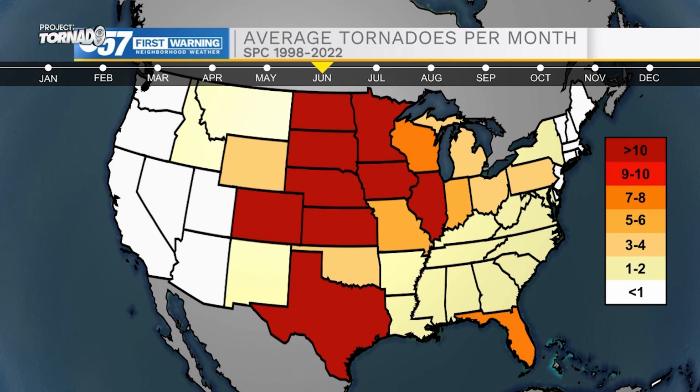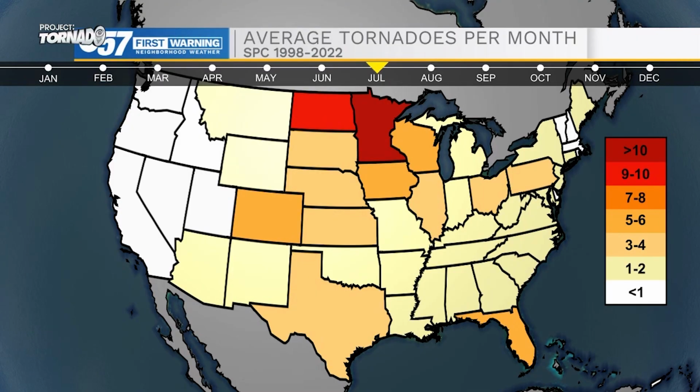Moving into June, this is where the most amount of tornado days tend to occur. Now that warmest air is closer towards that U.S.-Canadian border, and Michiana is currently at its hottest point it likely will be all year. As you go into July and August, this is where we really tend to see severe weather ramp up. Not always tornadoes, but thunder, lightning, and hail. You can see Indiana only about 1 to 2 tornadoes, but North Dakota and Minnesota, 9 to 10 tornadoes, even more than that at any given point.